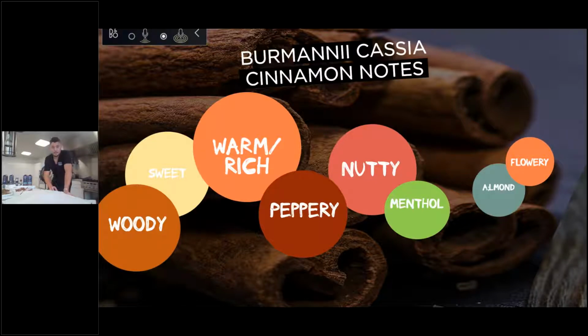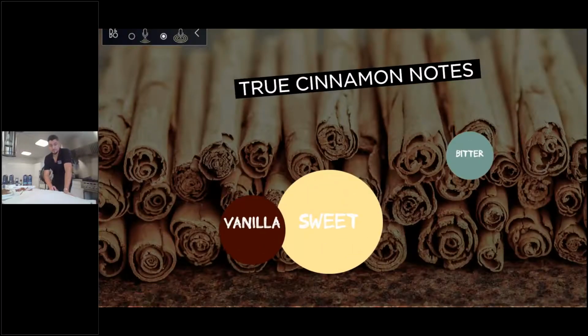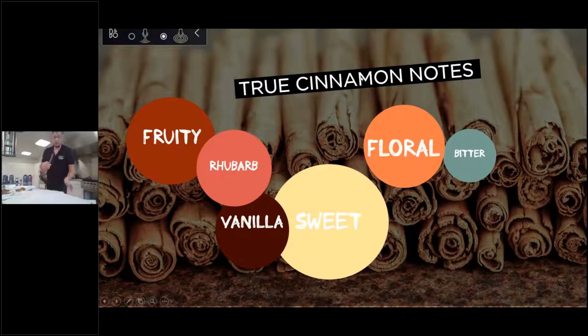And then if we compare that to true cinnamon, when I smell true cinnamon, it just reminds me of the rhubarb and apple crumble. And it's not even got any rhubarb in it, but it's remarkable that the flavour that comes out of this spice. Very, very sweet and floral, with hints of vanilla and rhubarb, and less heat. So it's a much more delicate spice, I would say.